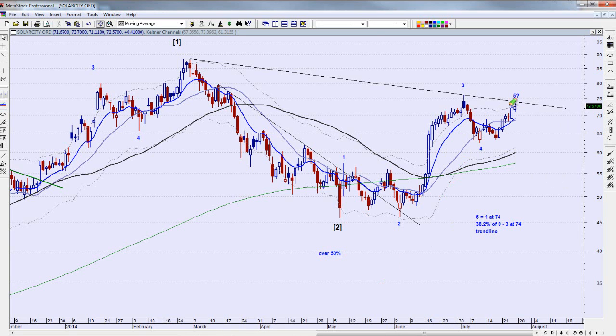So let me paint this picture for you. If this is the top, I think we'll then chop back down in here in some fashion, and then we'll turn and go again. So we'll have this wave 2 and then we'll go wave 3. That's my best assessment of where we're at right now with SolarCity.